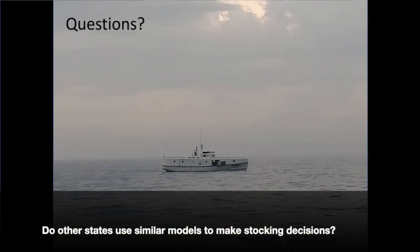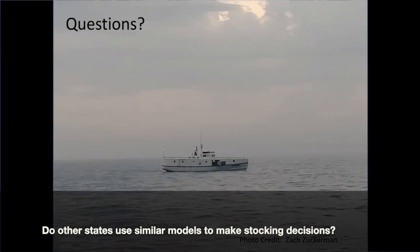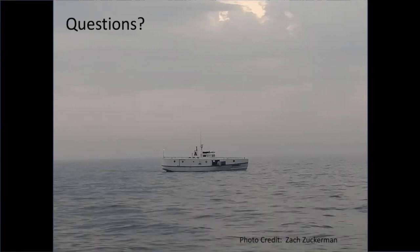Do the other states use similar measurement tools to decide on stocking like you do? Yeah, that's the Lake Michigan committee that I was talking about. There's a representative from each of the 4 states around Lake Michigan and the tribes, the CORA group. And we have that technical committee. They provide that data, even the USGS with their surveys and things. That's all presented to us at these technical committee meetings.